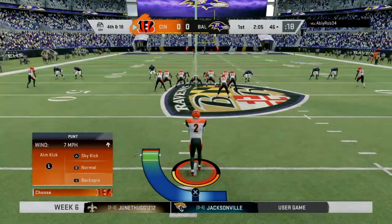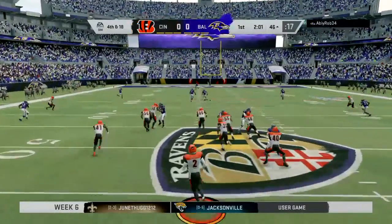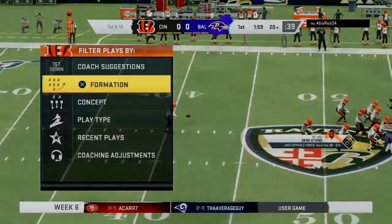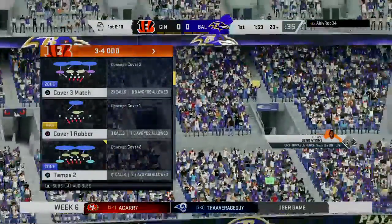Sometimes I watch games and wonder why they use play fakes on certain passing situations, because it's not going to fool anyone. I don't know if that was the case here, but the end result was the same. No one fooled. Quarterback was hit. First and 10 at their own 20-yard line.